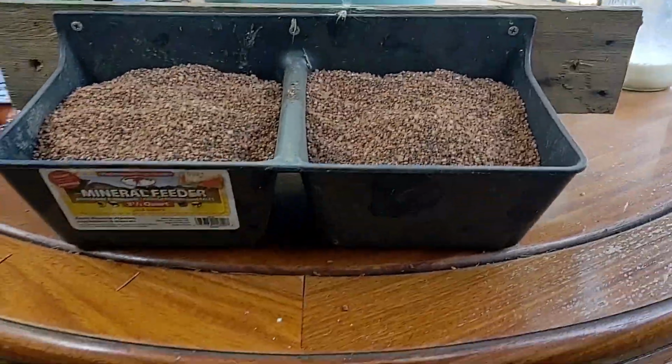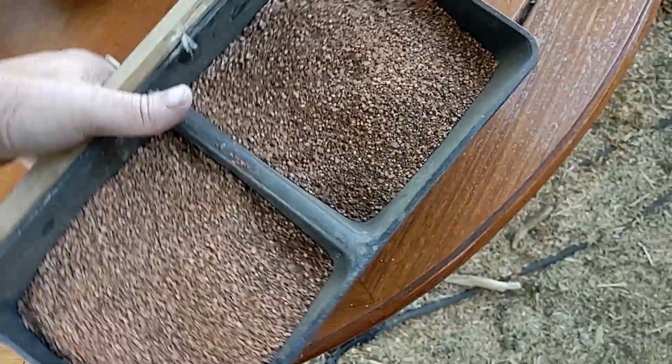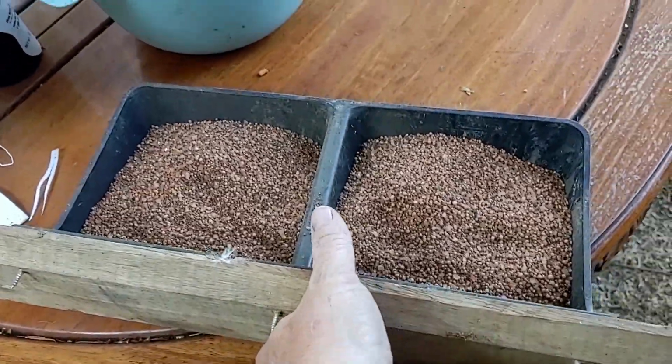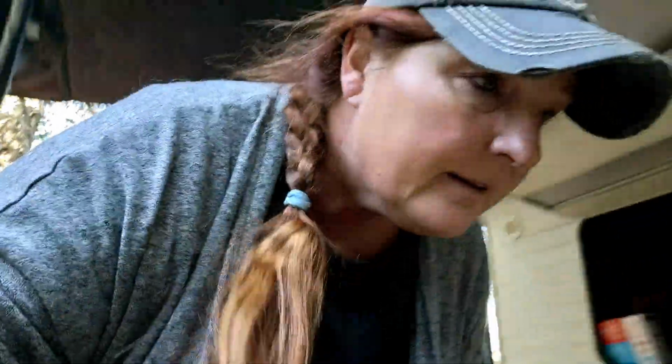They get to free feed and eat as much as they want. They do know how much their body needs, so there's no worry about them overdoing it. The dogs are freaking out. They're like, what is Kira doing? So I'm just going to put this out there and let them have at it.